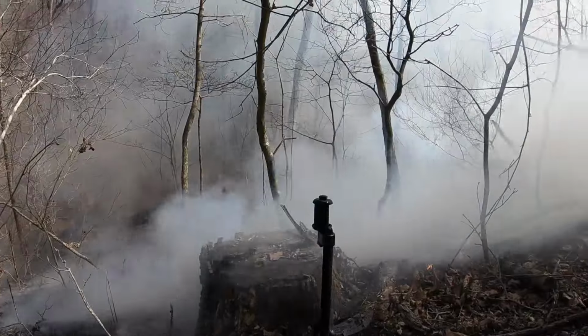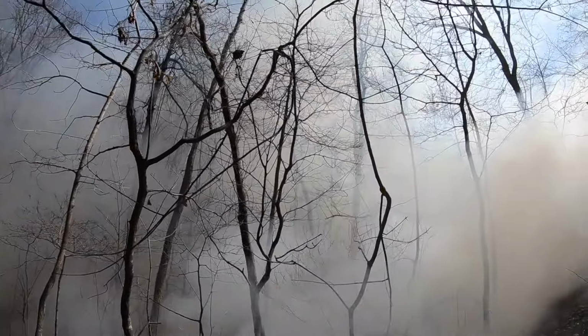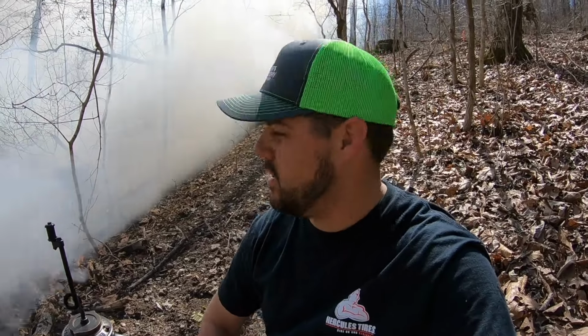Got a good burn break all the way up through the woods here. It's looking really good. Looking really smoky, but really good. It's worked out. We've only had that one spot jump. Sometimes we have 0 spots jump, but today we had a jumper.